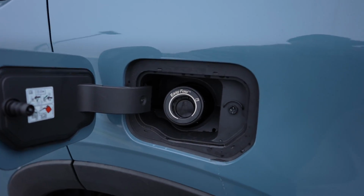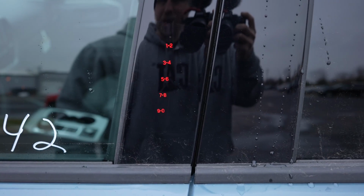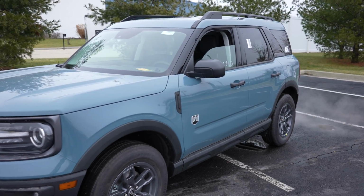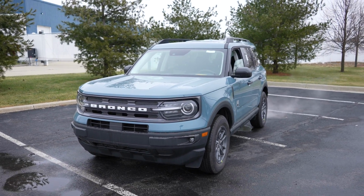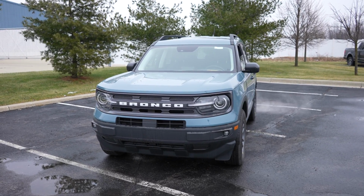Capless fuel fill port, and just like most Ford vehicles, you are going to have a keyless entry system with this guy as well. Blind spot monitoring is also included. Overall, I think these Bronco Sports are extremely sporty looking from the exterior, and the colors are definitely very unique. Let's take a closer look at the interior and warm up just a bit.